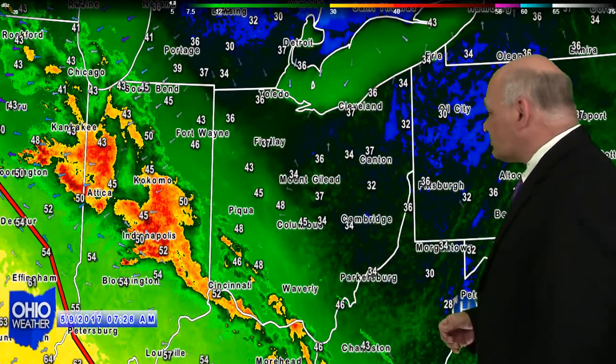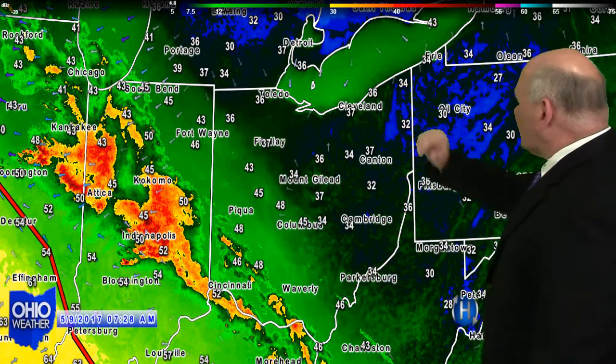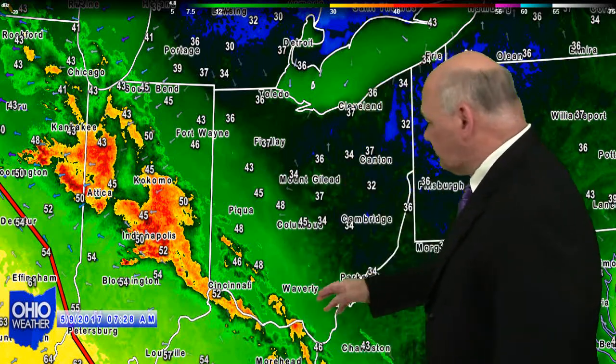The local map shows temperatures ranging from 30 degrees in Youngstown and New Philadelphia, or 32 degrees that is, to 52 degrees down here at Cincinnati. So a big temperature difference across the Buckeye State.